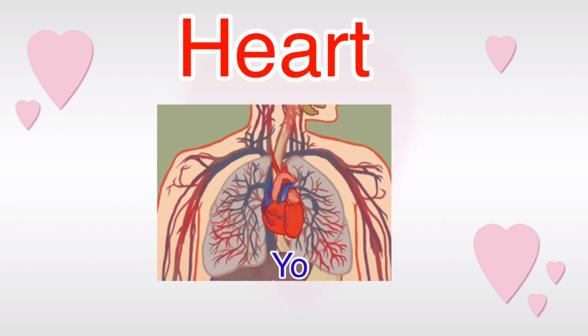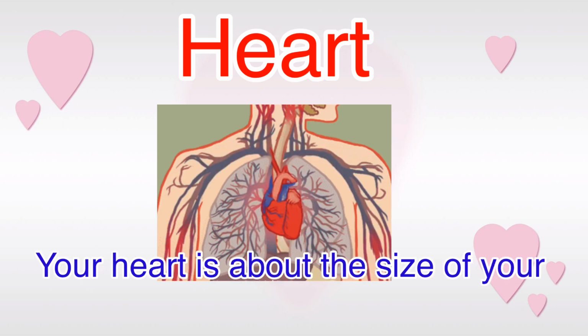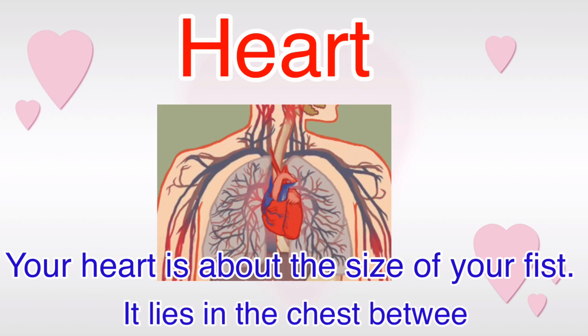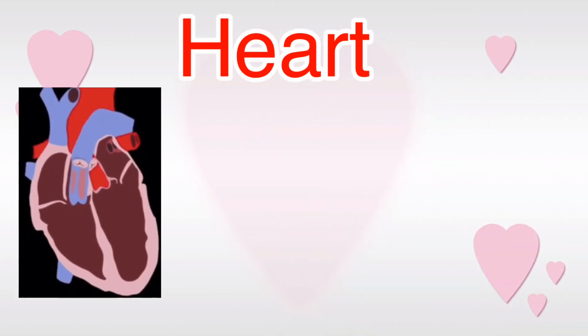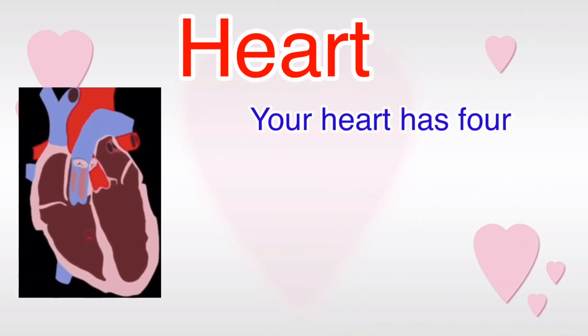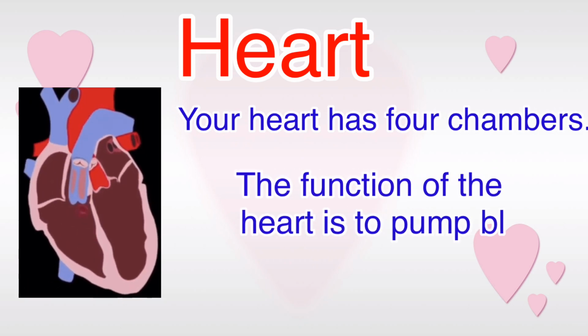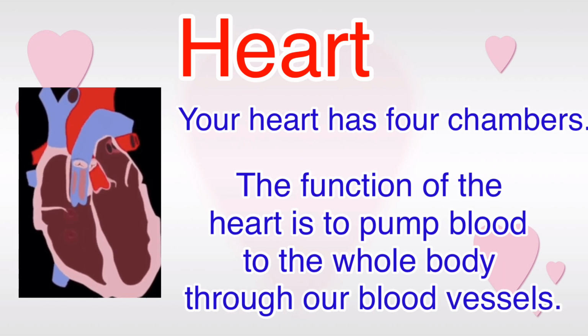Heart. Your heart is about the size of your fist. It lies in the chest between the two lungs. Your heart has four chambers. The function of the heart is to pump blood to the whole body through our blood vessels.